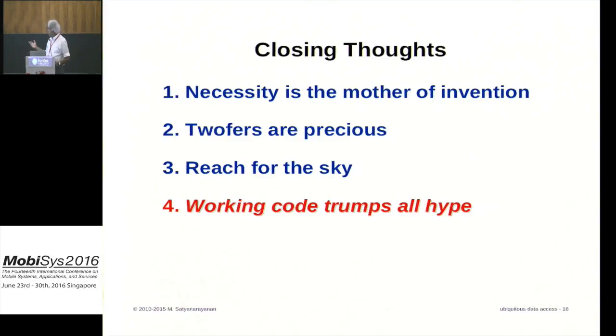So the last point, working code trumps all hype, refers to the fact that we actually built the system, we actually deployed it, we used it ourselves, and while the code is old and none of us have had the time to put the energy in to make it much better, it still works amazingly. So the slides that I'm showing you right now are being shown from Coda, disconnected on this Linux laptop. Thank you.